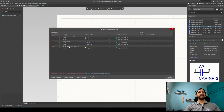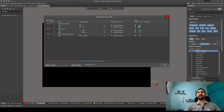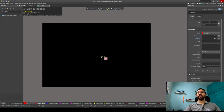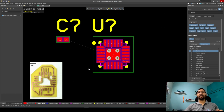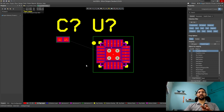Once you click that, it's going to generate a change order. You can click Execute Changes, and once it checks everything, hit close. You can see the footprint already being generated into the board. This is the actual footprint which is going to be on the PCB. If you have seen certain PCBs without the components, this is how it's going to look.